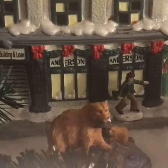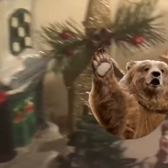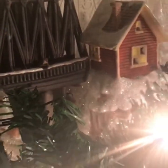Let's see. This is Bailey Building and Loan. And there's a bear in front of Bailey Building and Loan. We just threw the bear in there for fun. And here I threw in a little church with a little nativity. And I even have some little people. I have a little ice skating pond, a couple of little people there. I have a snowman. I have a crying 3-year-old in the background. I have some trees. And then last we have the bridge that George almost jumped off of.